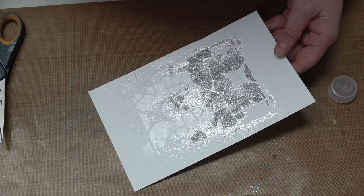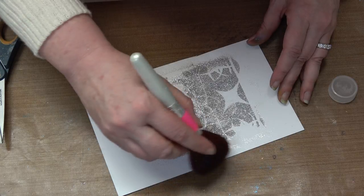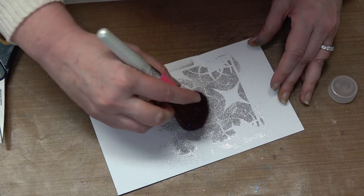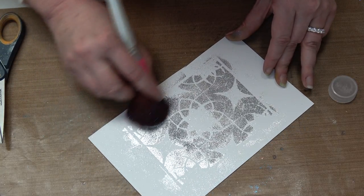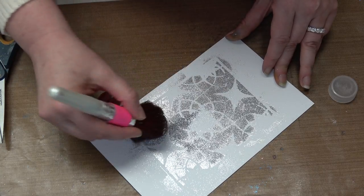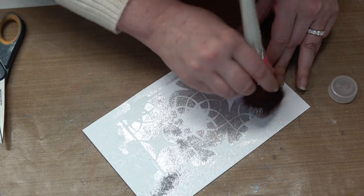And I can take my brush, inexpensive e.l.f. brush. We used to get them for a dollar at Walmart. I don't know how much they cost now. Or no, I got them at Target and they were a dollar. I don't know how much they are now. Everything's changed in price. But you shouldn't spend more than a buck or two on just a very inexpensive makeup brush.